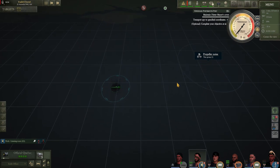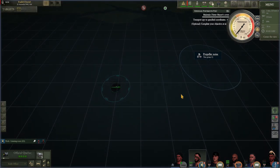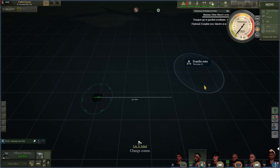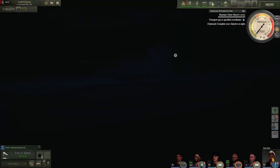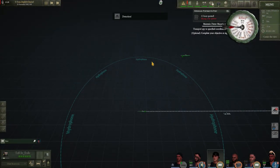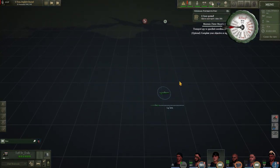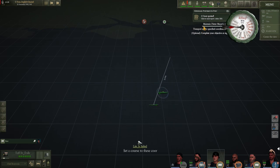Alright, we've got propeller noise ahead, and it is also about 4 a.m. I do not believe we will make it to our objective under the cover of darkness. I'm concerned that attacking anything will give away Mr. Mayer's cover. It may be beneficial to us to try to give our target a pass. We'll have to find out about that. Alright. We'll go ahead and alter course slightly. We may try to wait the day out underwater.